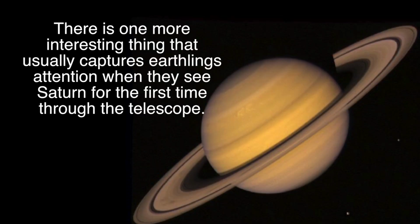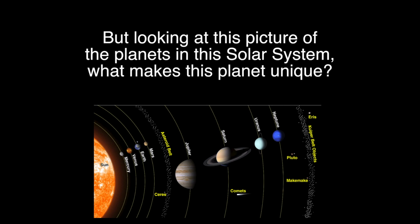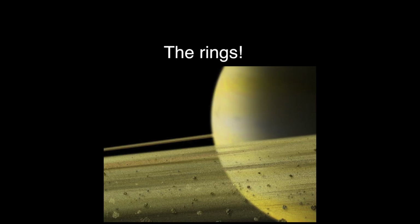There is one more interesting thing that usually captures Earthlings' attention when they see Saturn for the first time through the telescope. But looking at this picture of the planets in this solar system, what makes this planet unique? The rings.